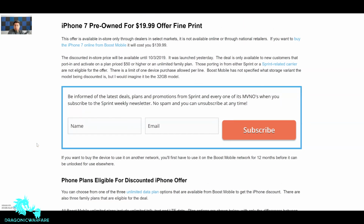iPhone 7 pre-owned for $20, offer fine print. So here's the fine print for the $20 iPhone 7. It says this offer is available in store only. So you can only get this in store. You have to go to your local Boost Mobile authorized dealer. You will not be able to find this online, which, like I said, is good.